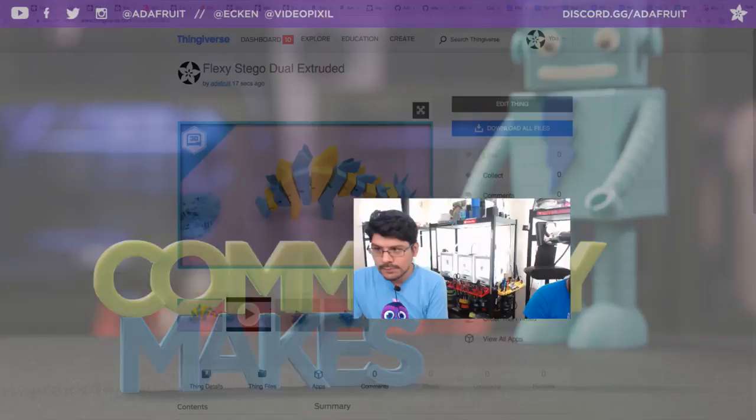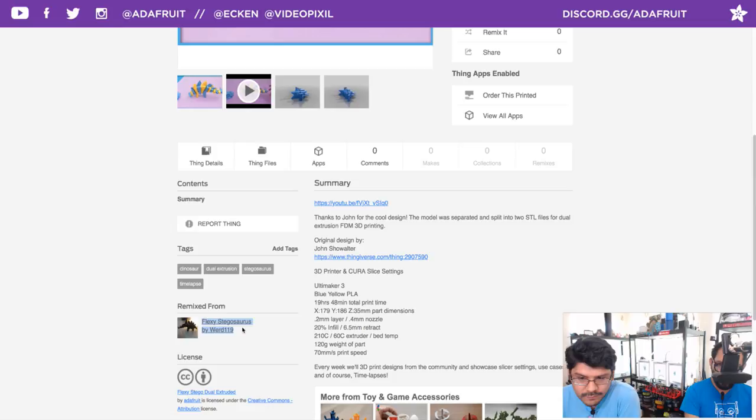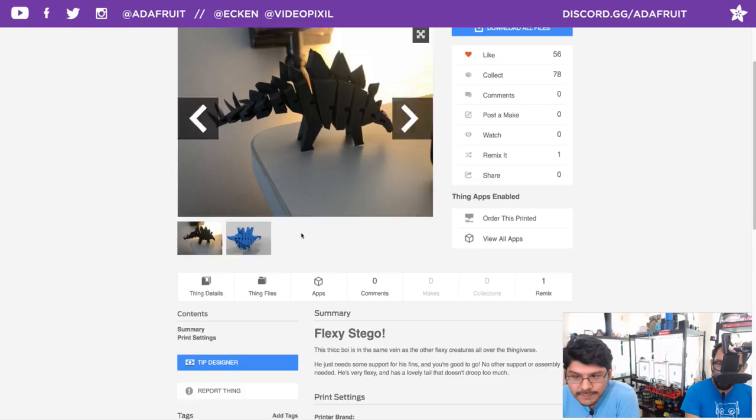This is this week's Stego Tuesday, the Flexy Stego dual extruded dyno. This is a remix that we put together. We just separated the parts for dual extrusion. The original design is right here, a remix from Weird119 on Thingiverse, or John, as his name is. Flexy Stegosaurus was uploaded by John. He put this together. Very cool.